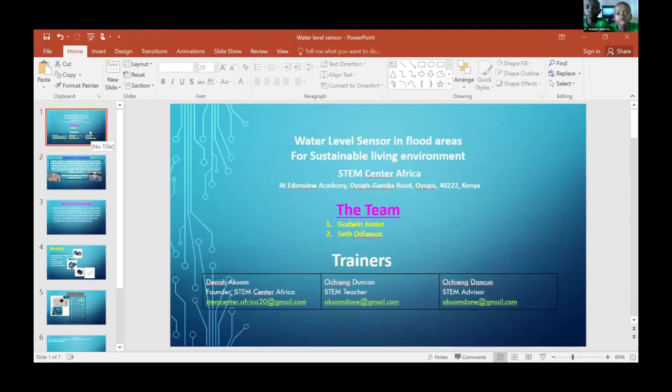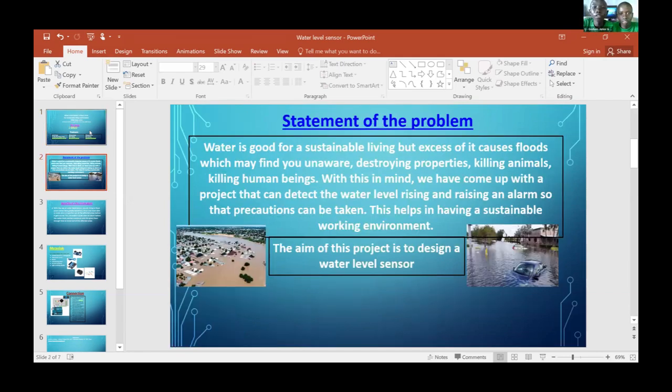Hello everyone, our project title is Water Level Sensor in Flood Area for Sustainable Living Environment by STEM Center. And the next slide, which is the statement of the problem.